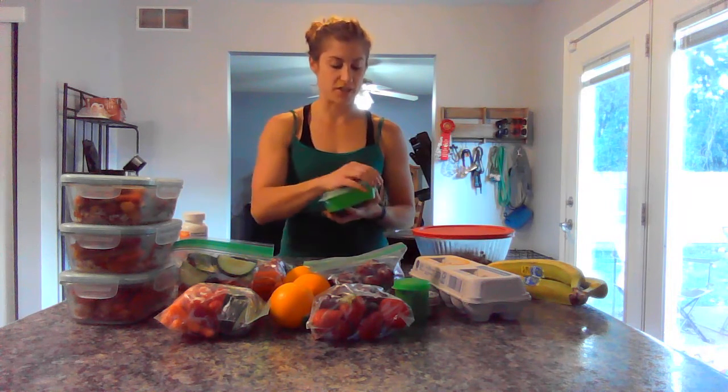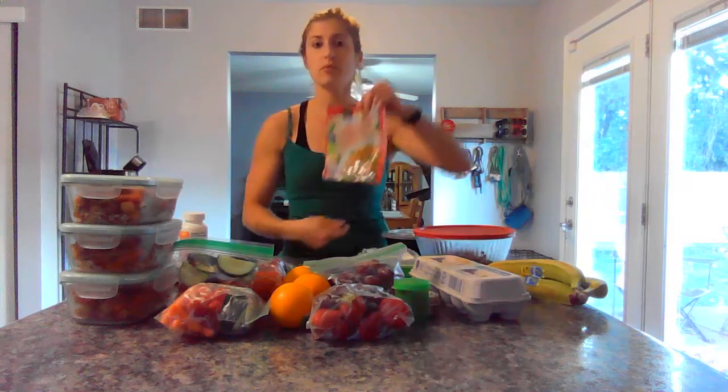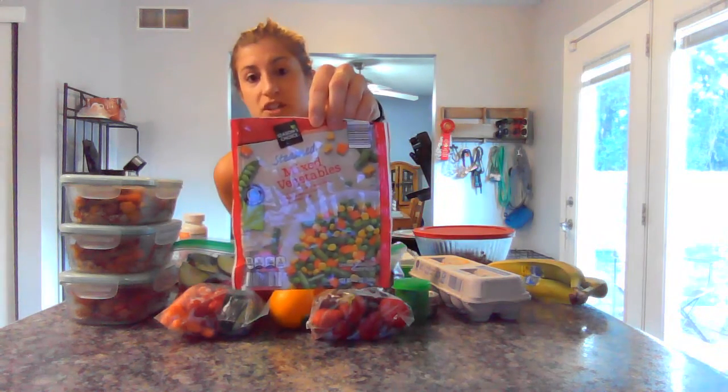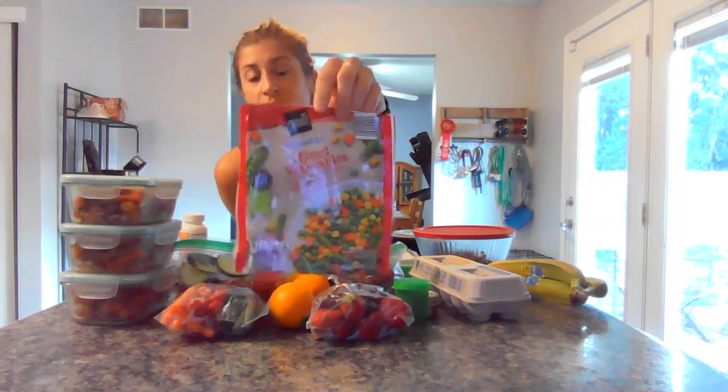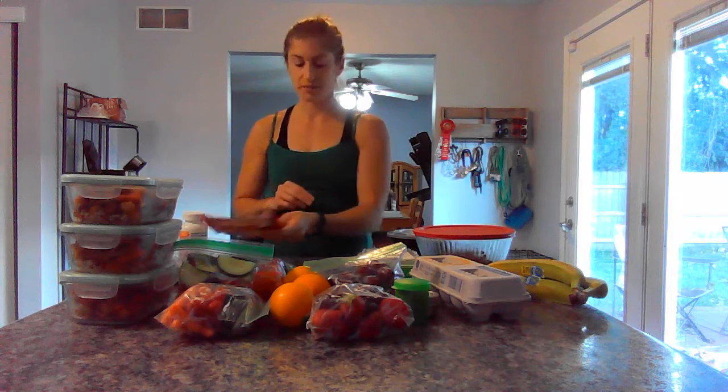Then in here I just have mixed veggies that just came out of a bag without any seasoning on them. I don't like a lot of salt or butter either. I'm just kind of a plain person. But this is the bag that it looks like. It's just steamed veggies from Aldi. I believe there's 4 servings in here. I'll generally, for breakfast, just have a single serving. So this bag will last me for breakfasts.